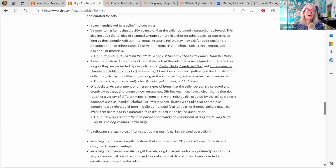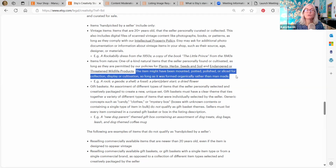And this says the item might have been mounted, potted, polished, or sliced for collection, display, or cultivation, so long as it was formed organically rather than man-made. So if you had a question and you're like, well, I collect rocks, but I put them in a polisher, I tumble the rocks, is that handmade or is it handpicked? It's handpicked. As long as it is the thing that it was. You're not making it into jewelry. You're not making it into something else. That would be a raw material in that case, and that would go into the handmade.